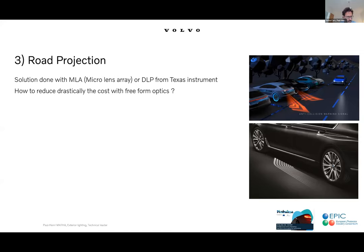So today we have some solution with MLA we have seen, or some solution also with DLP from Texas Instruments to be able to do these sort of things. And the question is, how can we reduce drastically the cost with freeform optics? Because today it is quite expensive. And if we want to be able to fit this sort of solution on a lot of cars tomorrow, because I think it will increase safety, so this is good. But then we have to find technology and solutions that will be cheaper than what we have today on the market. So this was the end of my presentation.